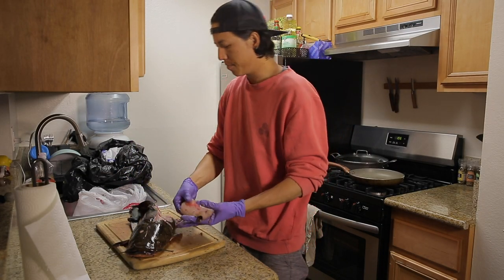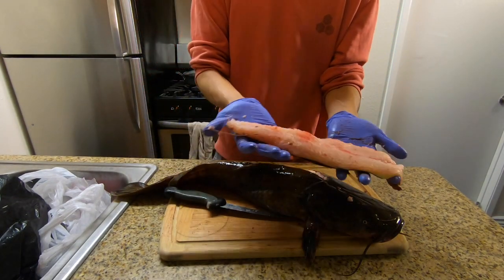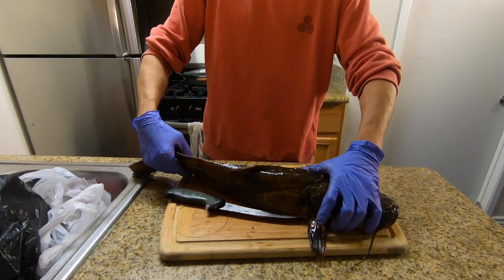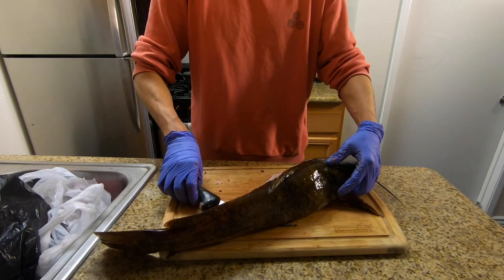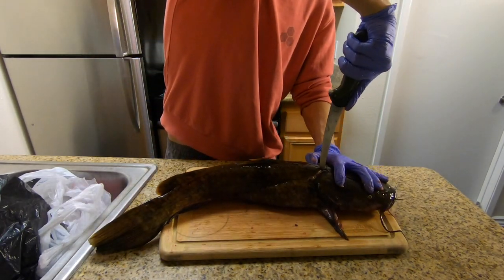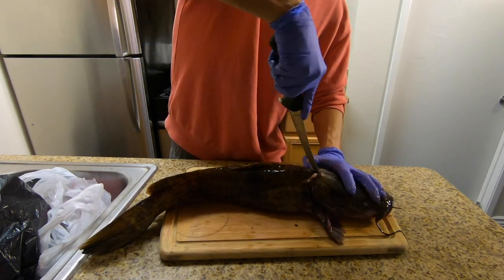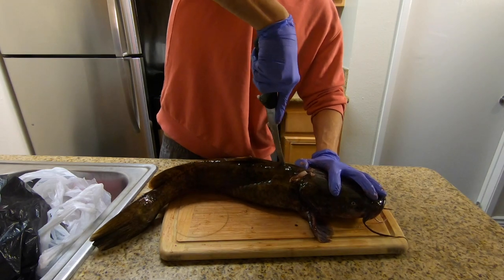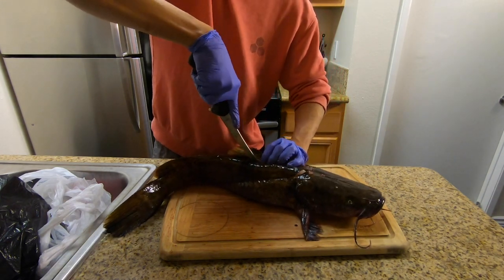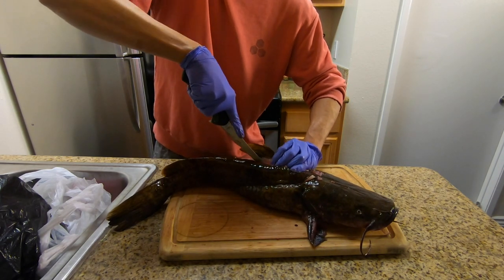So that's one side of it, as this is not done yet. We still gotta do a little bit more processing from this, since catfish do take a little bit more preparation than, let's say, ocean fish, where you can just take a fillet, you just cut off the back of a mahi-mahi or something like that, put it straight on the grill.